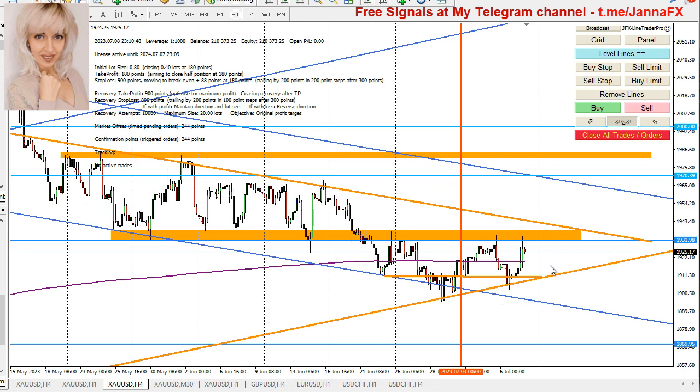We're still in the downtrend, but we do have mixed signals here because of this double bottom, which is higher than the previous low, but the top was not broken, the top was not higher here. That's why we have mixed signals and uncertainty. So this technical picture is 50-50, right? It can go either way from that triangle.